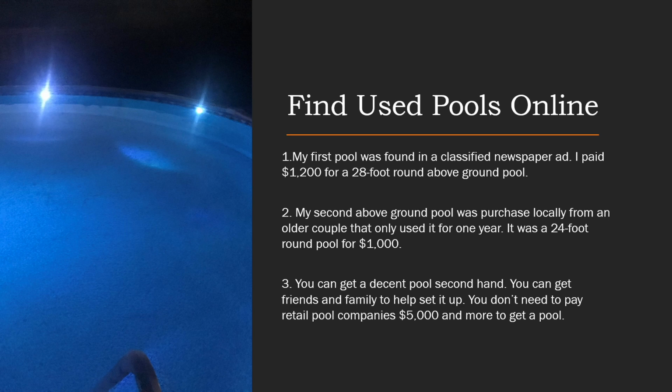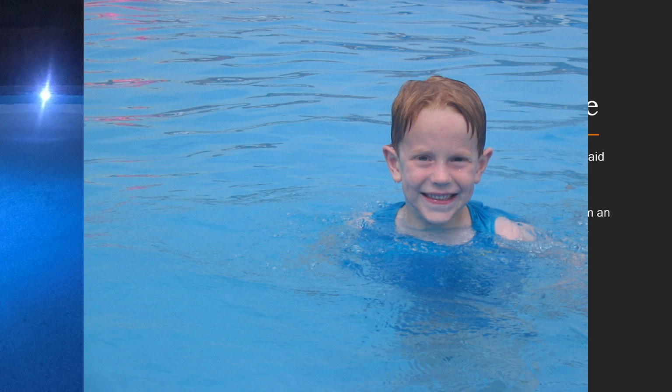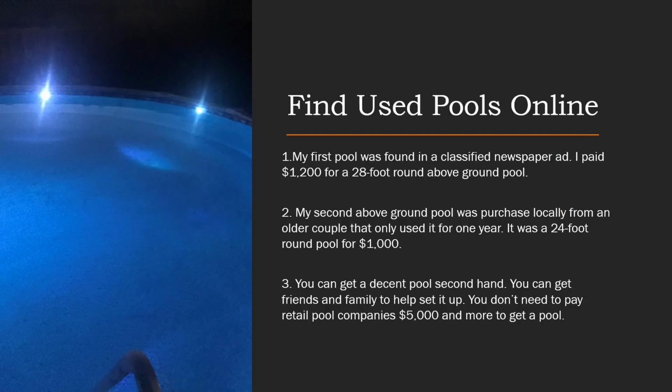First of all, you can find really good used pools online. My first above ground pool was found in a classified newspaper ad. This was years ago, before Facebook Marketplace and those things were so common. So I looked in the classified ads in my local newspaper. I found an advertisement. My wife and I drove out, and there was this huge above ground pool when my son was real little, and we ended up cutting a deal with the guy, $600 down and $600 when he delivered it to my house. Paid $1,200 for the pool.